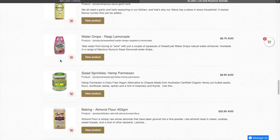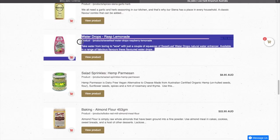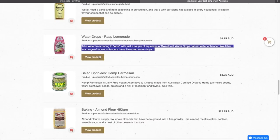These water drops are so good, especially with iced water. It tastes amazing. Raspberry lemonade flavor is my favorite. You can also add it into soda water if you want to make a sweet drink. Super yummy. Take water from boring to wow. Literally, this is not false advertising. This is what it's about.